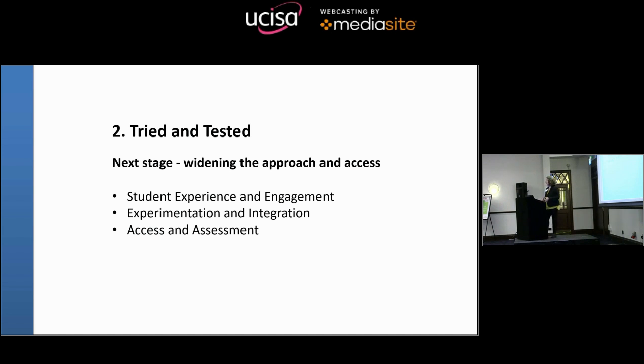My focus then went towards what else could I do with it. This was really interesting. It had gained a lot of interest in the school and beyond. We were then looking at how to widen the approach and access, and I was particularly interested in how to really engage students further, and experimentation, integration of digital capabilities, digital skill sets within creative disciplines particularly, and to look again at access and assessment. So this is the next phase really in the story.